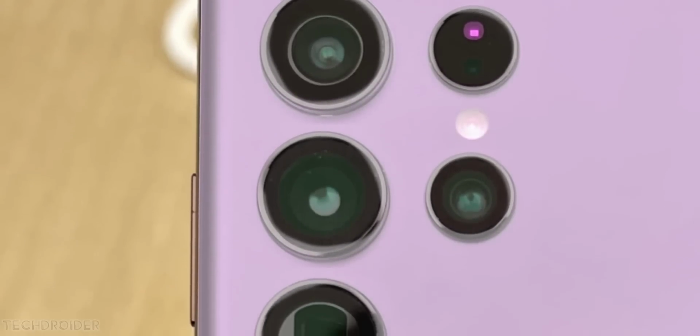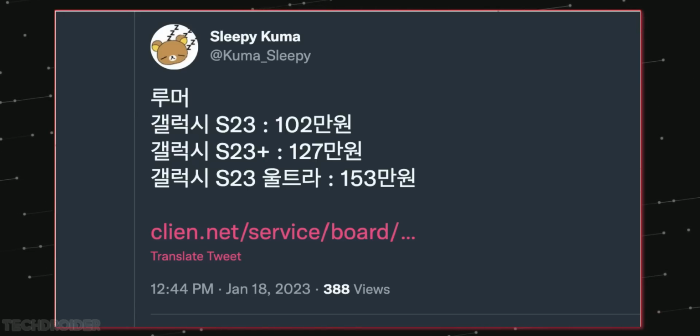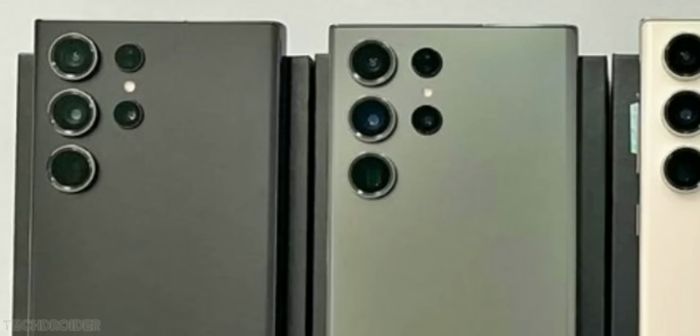Some disappointing news coming in, Samsung may hike the price of the S23 series in Korea and Europe. The US pricing is gonna be similar to last year, so that's what it is.